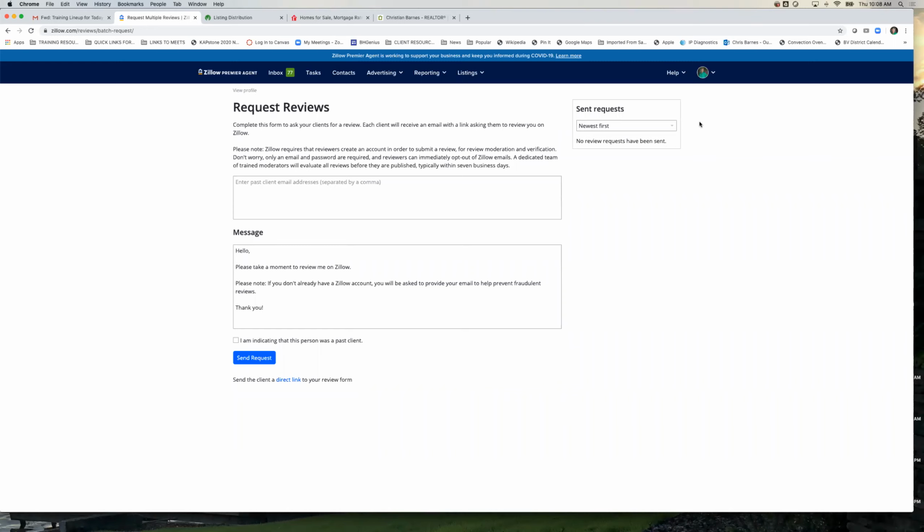If you're a Premier Agent, you can go in and edit some details and update pictures. You've got some more customization options. Most Premier Agents, to become a Premier Agent, it means that you're buying zip codes. So again, that's a personal business choice as to whether you see the value in doing that for your business. Okay.